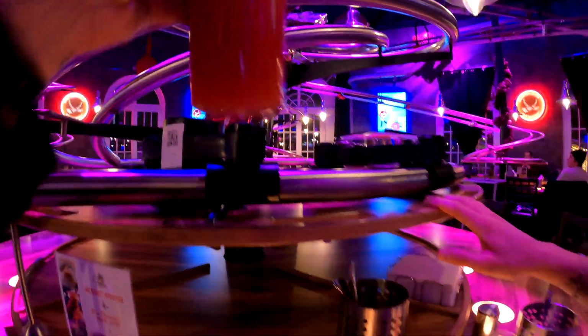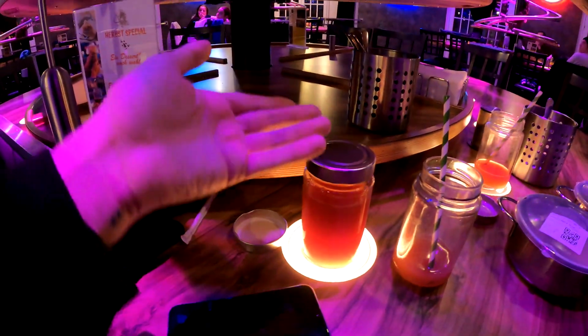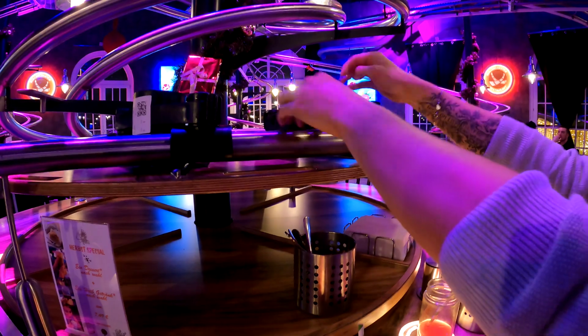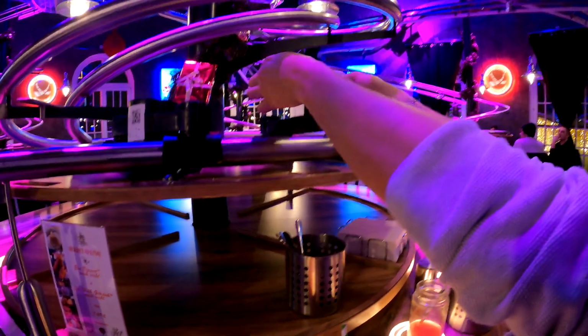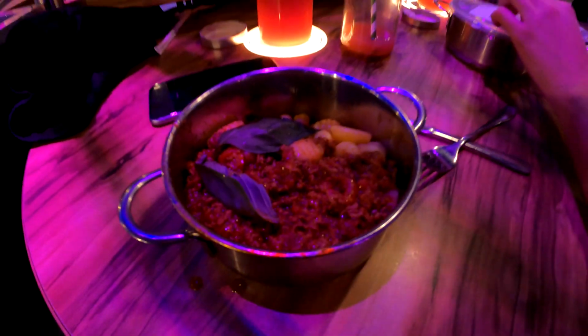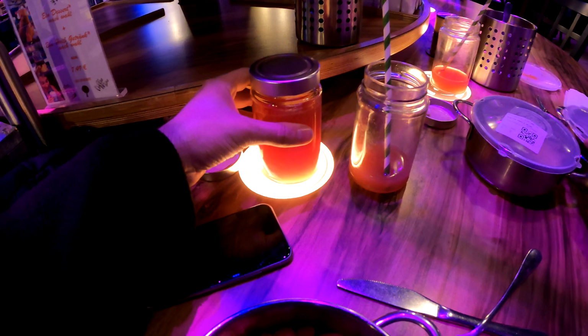So here is my sex machine, because you know, I'm a sex machine. And here is my pasta bolognese. I cannot wait for this. I'm actually getting quite hungry. We've waited a while for this, haven't we? And I think, there we go. Oh man, that looks amazing. I'm going to tuck into this and this.